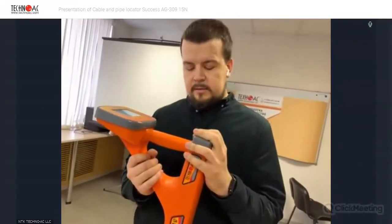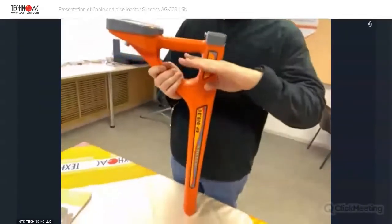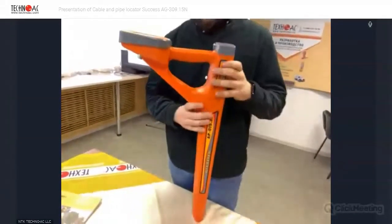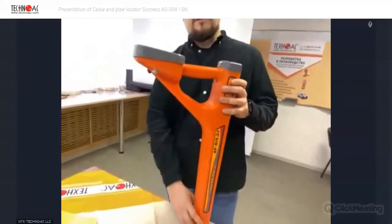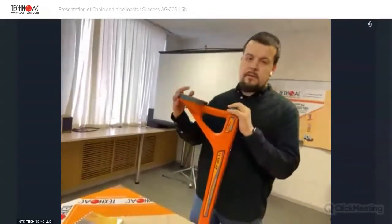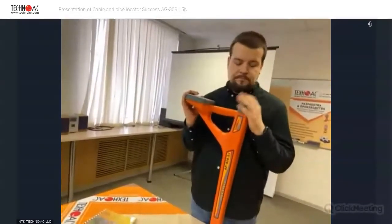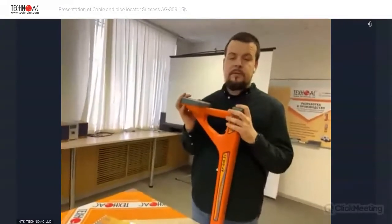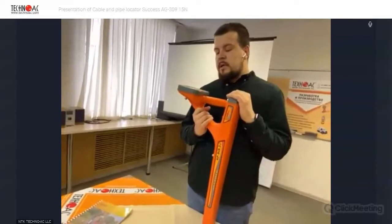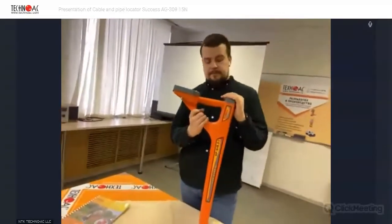You can dip this device into water, I guess up to the handle, because this whole construction is sealed, but the battery compartment and the face panel do not allow us to use it as an IP65 device. But generally you can use it in the rain, as well as the transmitter, and you can trace the cables and pipes in high humidity areas.